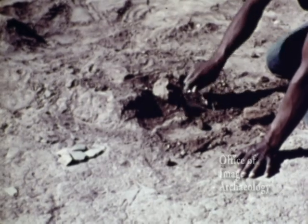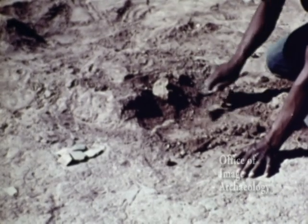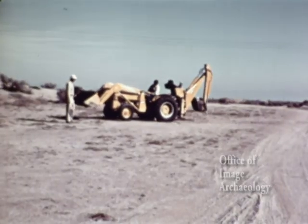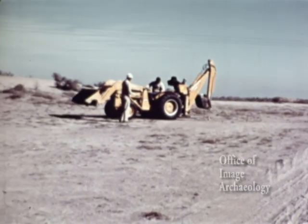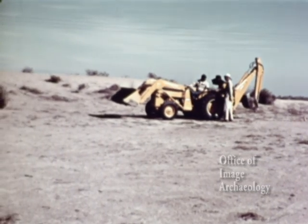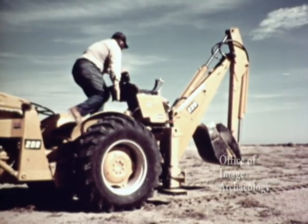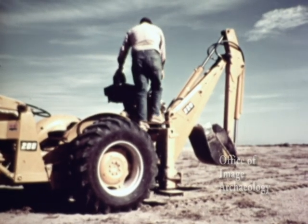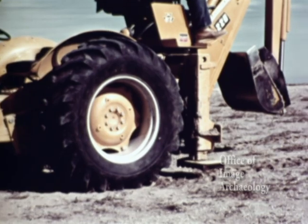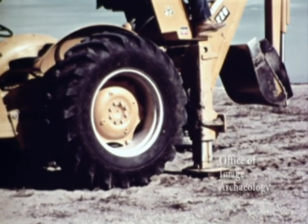But we also needed to put to use a larger machine. Snaketown sprawls over about 300 acres, much too extensive to explore with pick and shovel only. This machine, known as a backhoe front-end loader combination, could quickly scoop holes into the desert soil and tell us where the principal evidences of occupation were.